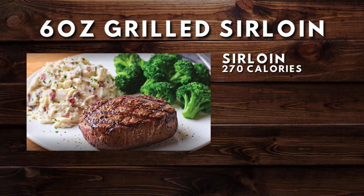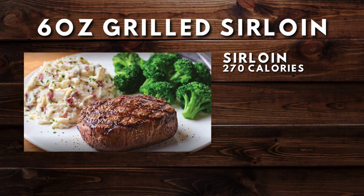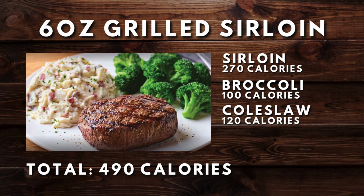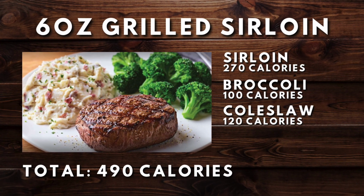Okay? When you dumb down and remove the carbohydrate in the sauce from the lemon garlic shrimp skewers, you get it down to about 320 calories in that meal. You compare that to their 6-ounce grilled sirloin, which is 270 calories before you add any broccoli or non-starchy vegetables to that dish. So your 6-ounce sirloin, because it is a fattier meat, is going to be probably closer to 470 to 490 calories by the time you add sides to it, compared to the 320 calories from the shrimp, because shrimp is a very lean protein source.